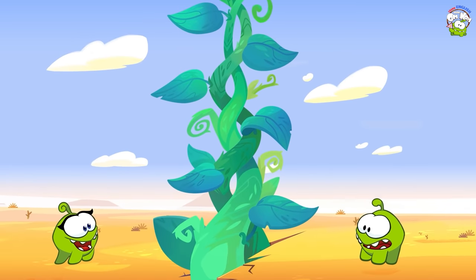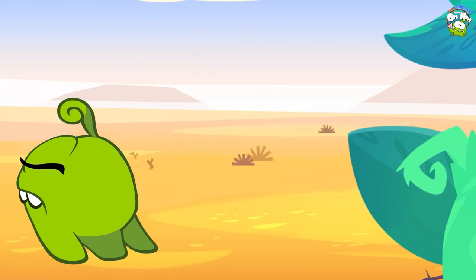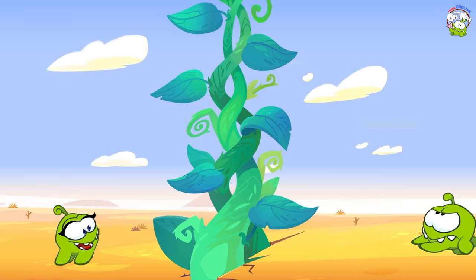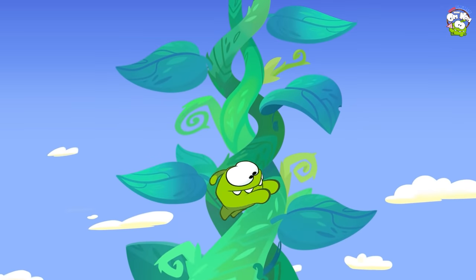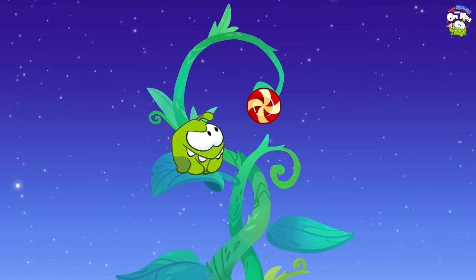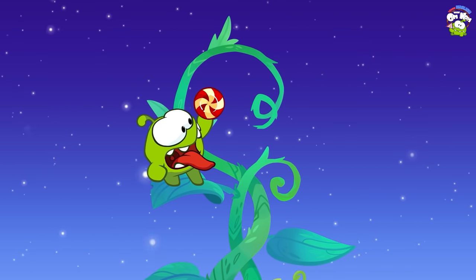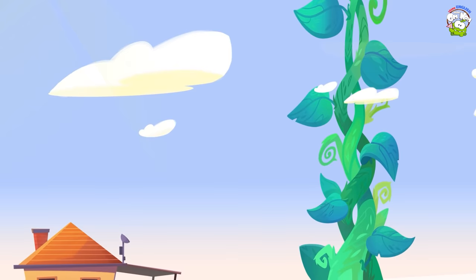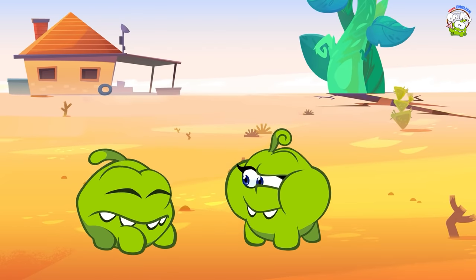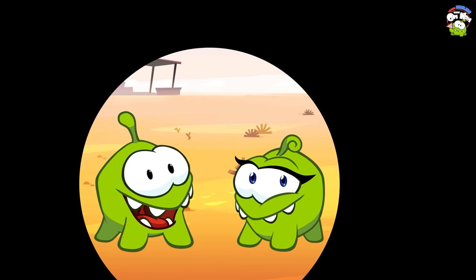Yes, you're going to have to climb it. Go on, you can do this for your best friend, can't you? Good job! Jump, jump, jump, jump from one leaf to the next leaf and reach! No, Om Nom, give it to Om Nelle. Remember, it was her coin. Give it to her. Good boy, Om Nom. You are a very good friend. So that's what it means to be kind.